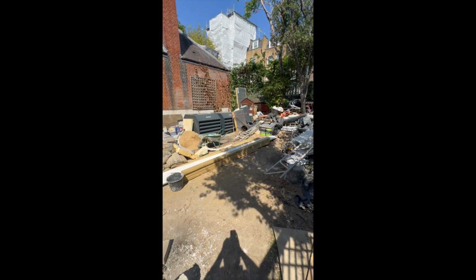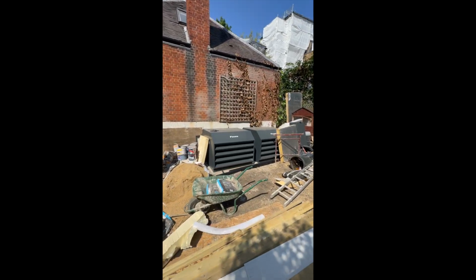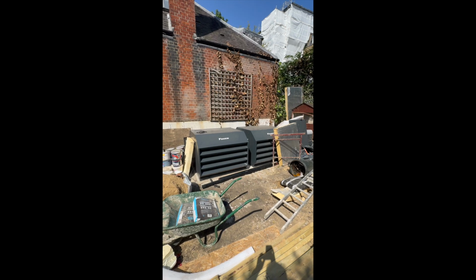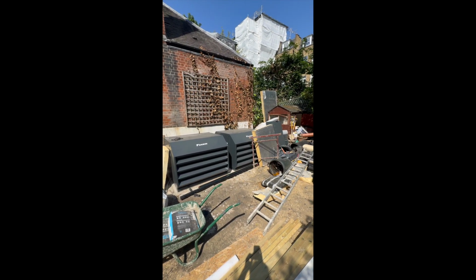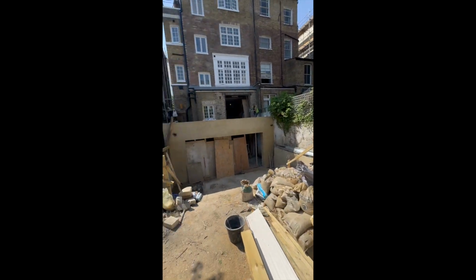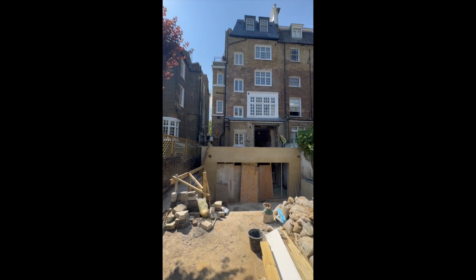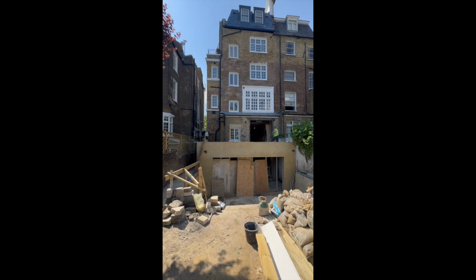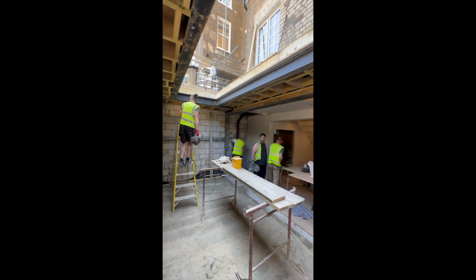We've also got some really significant air conditioning units that have gone in, which we are currently having final fix on, and we will then be hiding them as discreetly as possible. The actual property itself, you can see 6 stories with an extension at the lower ground floor, which we are progressing nicely. Lots of guys on site working hard.